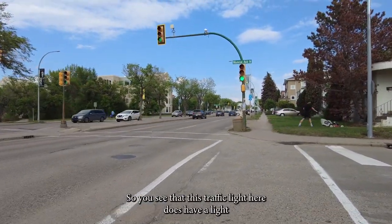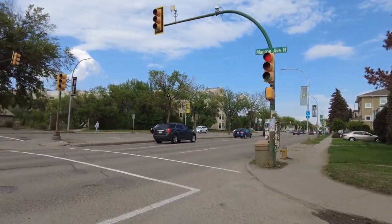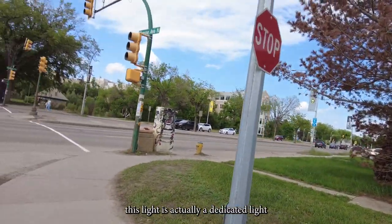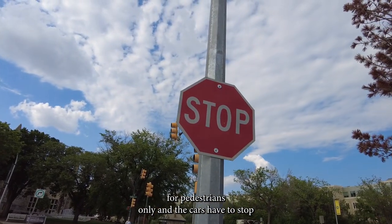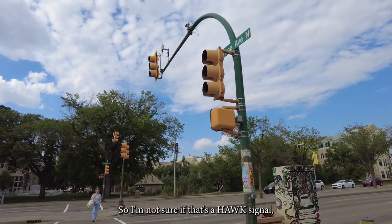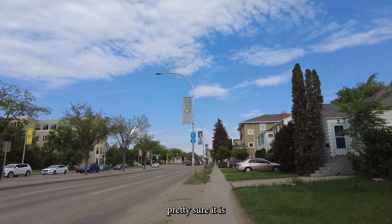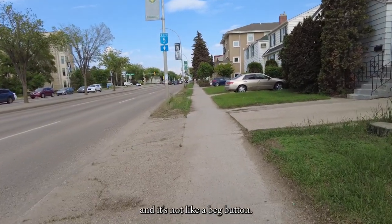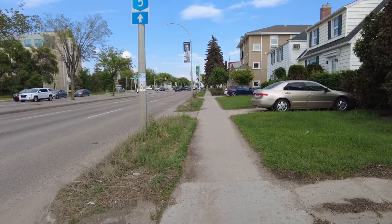You see that this traffic light here does have a light for cars, but not one for pedestrians. That is because this light is actually a dedicated light for pedestrians only, and the cars have to stop when coming out. So I'm not sure if that's a honk signal. Pretty sure it is, but it's a controlled light and it's not like a beg button. It is scheduled to turn green.